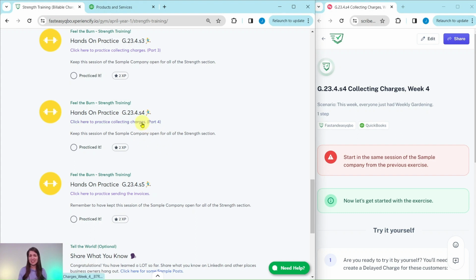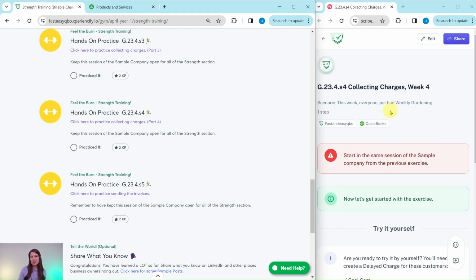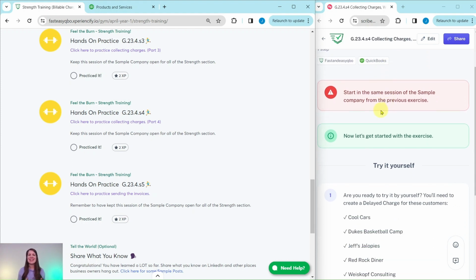Go ahead and click on this link to have the exercise pulled up for you. I have it over here on the right side of my screen, so let's read through our scenario. This week, everyone just had weekly gardening. I know that sounds like a really small, really short scenario, but if you have been doing all of the other exercises in this section, it'll make a lot of sense. And if you haven't completed those yet, you need to be in the same session of the sample company. So be sure to do those first.